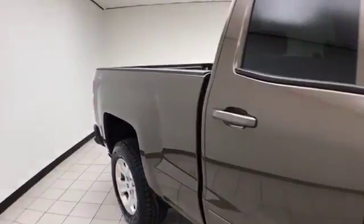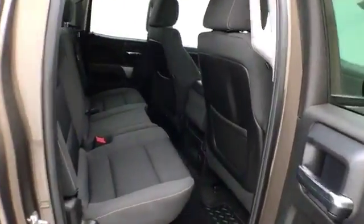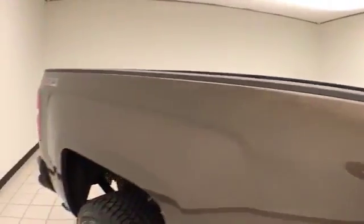You do receive the balance of the factory 5-year, 100,000-mile powertrain warranty. Safe vehicle as well. 5-star front and side government crash rating. Seats 6 with a cloth interior. Split seat bottom flips up for additional cargo space. And rear defrost for excellent visibility.